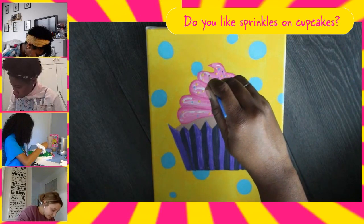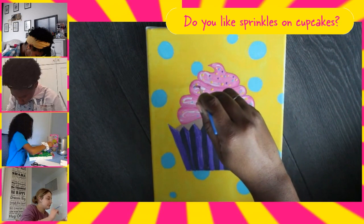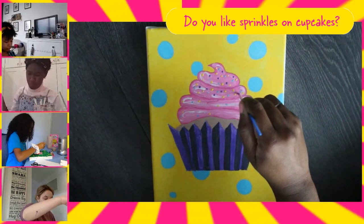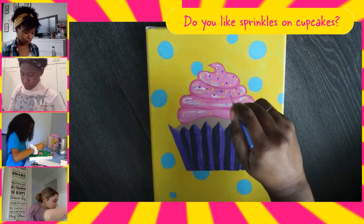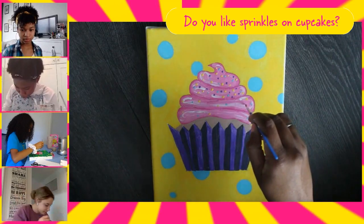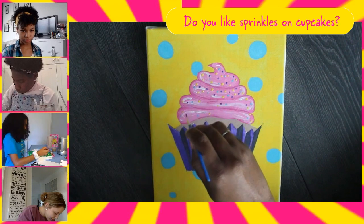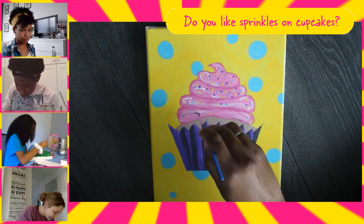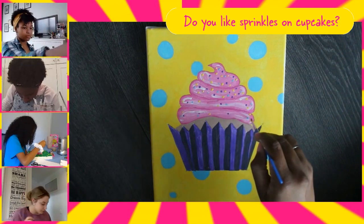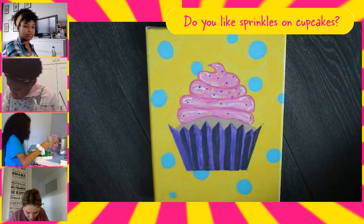So now I'm coming back in with my purple, doing the same thing, more concentrated sprinkles towards the top, still holding my paintbrush very lightly, perpendicular to the canvas so that it can make very easy and simple dots. And then of course, as I go further down, I have less sprinkles.